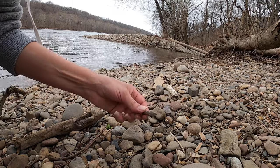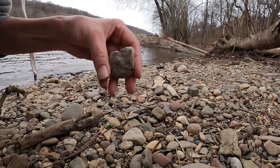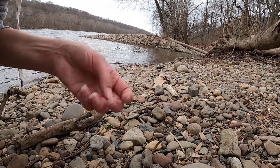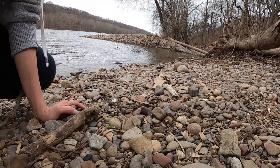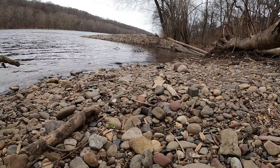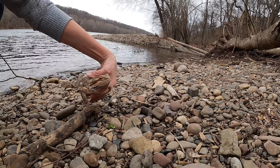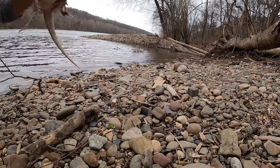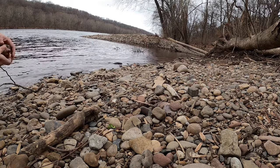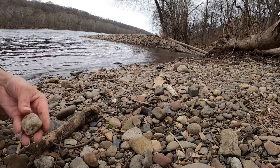This rock here. This has some kind of crystal in it. This does too. Some kind of quartz. Oh, this is so pretty, isn't it? It's white stone, I don't know. Oh, this is a nice, pretty little tiny rock. Oh, this has some kind of crystal in it. Crystally stuff, I don't know. That's an interesting rock, though. I'll take that.